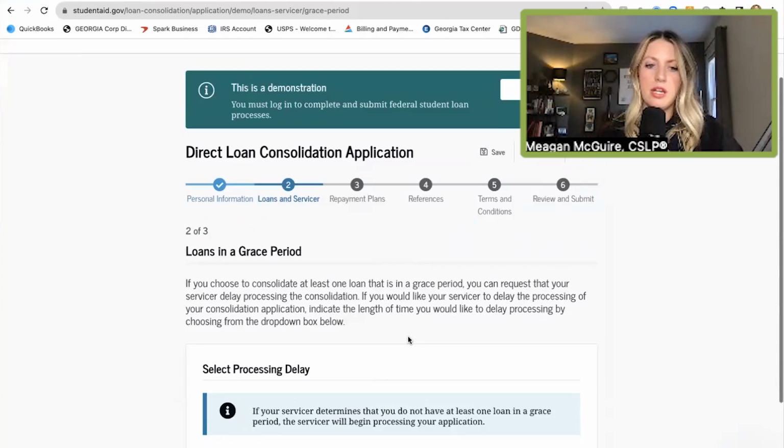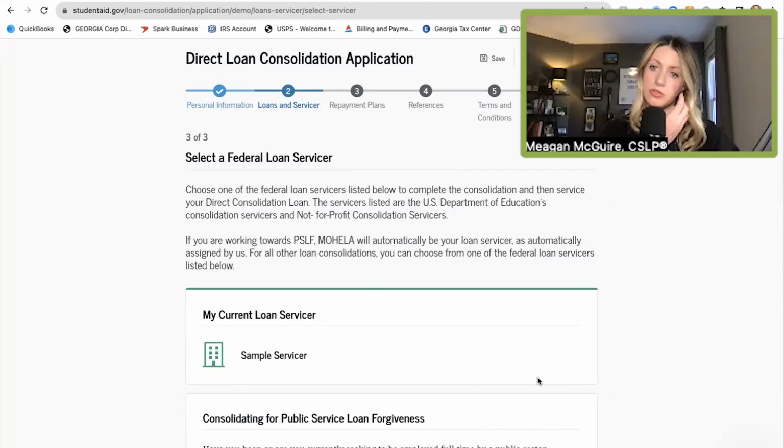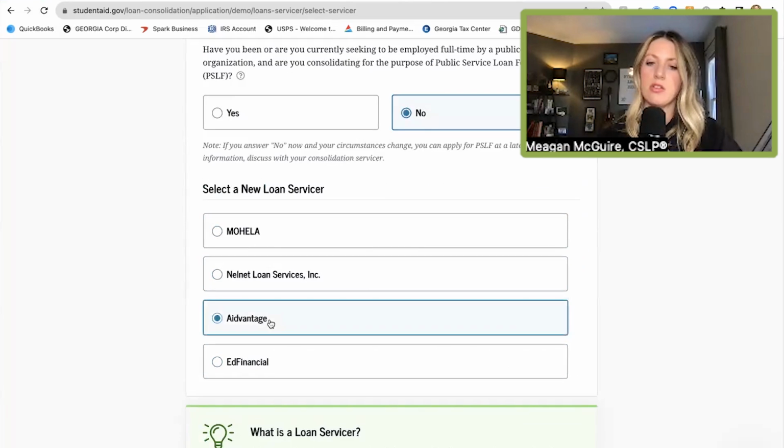Then you continue. It's going to ask if you want a grace period again. Say, nope, we don't want to delay processing. We want them to just go ahead and do this. It's going to ask you to choose your loan servicer. So this is important because remember, we need to go to a servicer that's not who we've already used. So if one consolidation loan is at Nelnet, another is at Mohela, we need to go to someone completely different. So let's say our last one goes to AidVantage in our example. So we would select AidVantage for who the loan servicer needs to be on this last step. And that's just because of a technicality with consolidations.